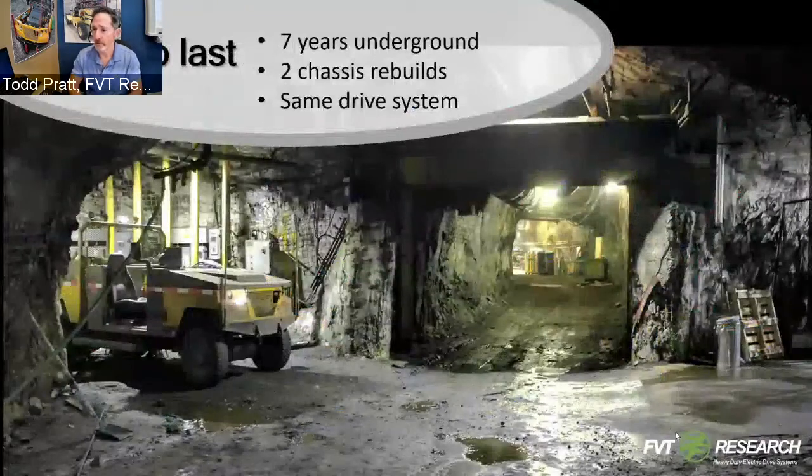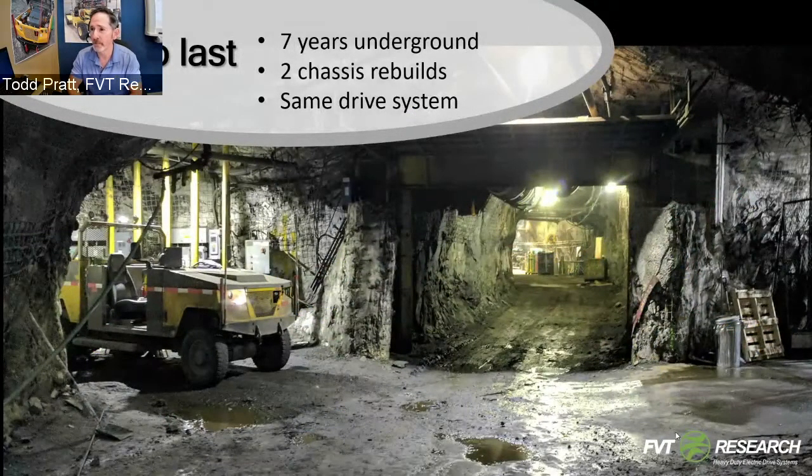And here's a little history. This little cutie has been underground for about 7 years. The drive system has remained the same, but we've actually had to replace the chassis twice. So this is some antiquated technology from one of our first designs, but it does go to show that these systems can go underground, get punished, and survive the brutal landscape underground, and do a good job.